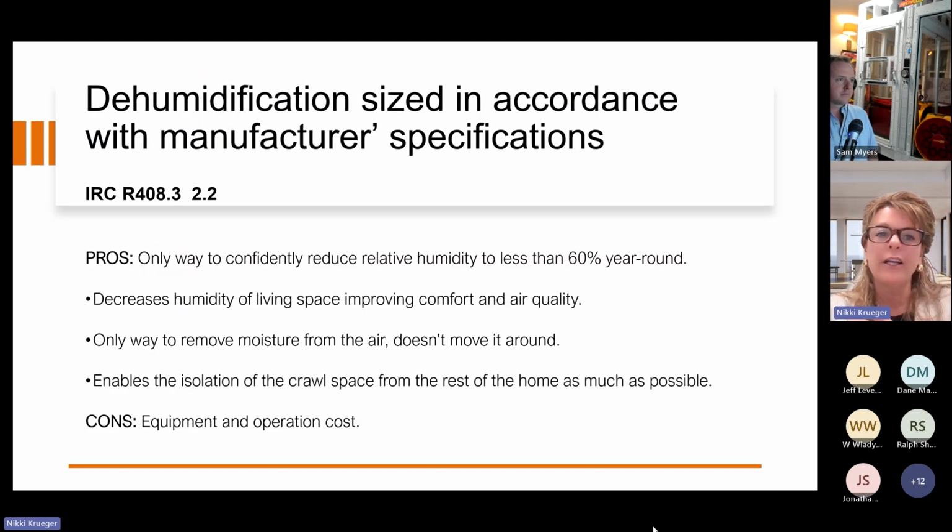So here we are: dehumidifier sized in accordance with manufacturer's specifications, which is much better to have in code than it was at 70 pints per 1,000 square feet. But now we really have to get into, well, what are the manufacturer's specifications? And there are some things that you need to understand about the manufacturer's specifications, because there is no governing body that basically dictates how we're all sizing or the data that we're releasing about our dehumidifiers.